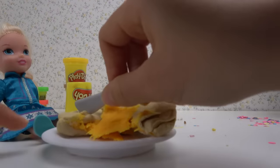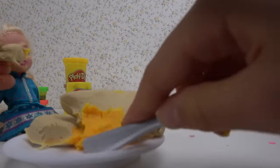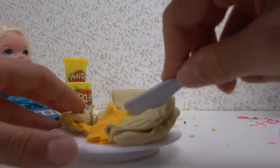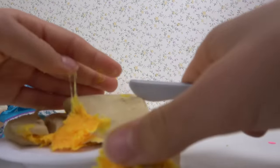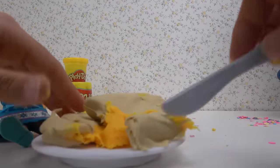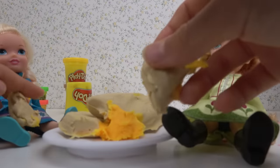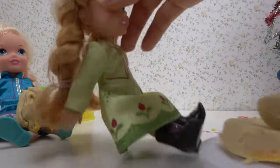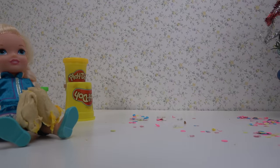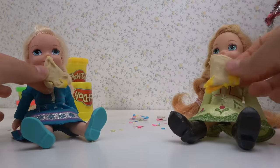All right, now let's eat. Cut a little piece for me. I can't eat that whole thing. I'll cut one little piece for you. Oh, thank you, Elsia. And the rest can go to the mommies because it's their sandwich maker. Okay, I'll take my piece. Okay, mommies, this is your sandwich. Thank you, girls. You're welcome, mommies. Here you go.